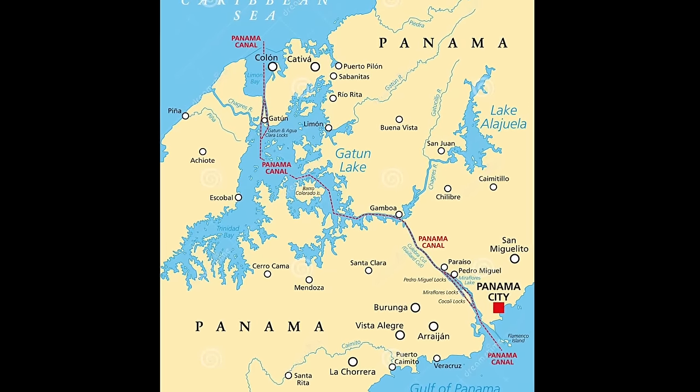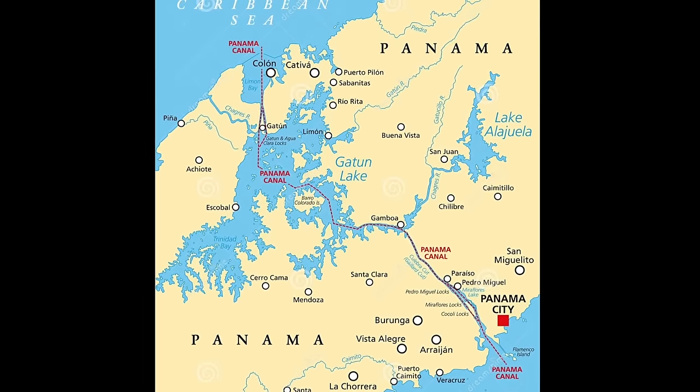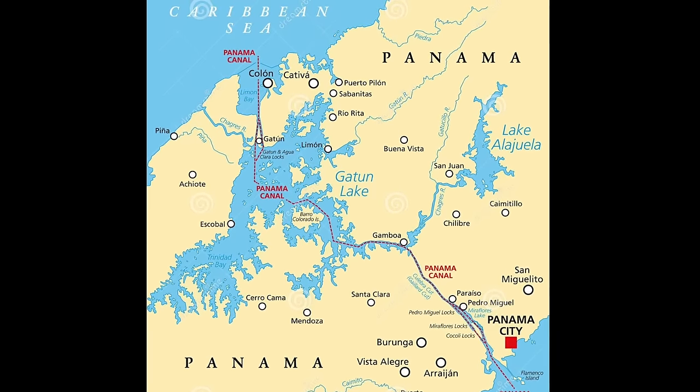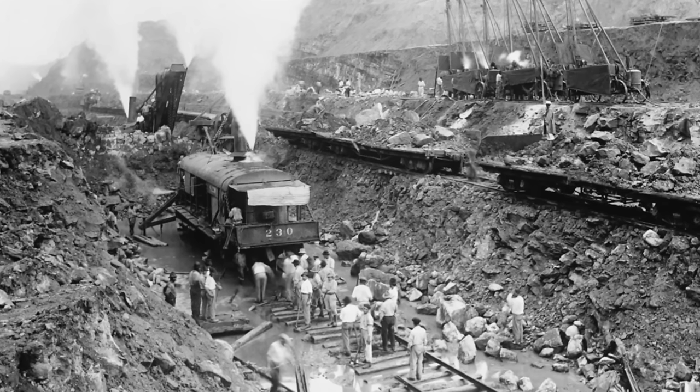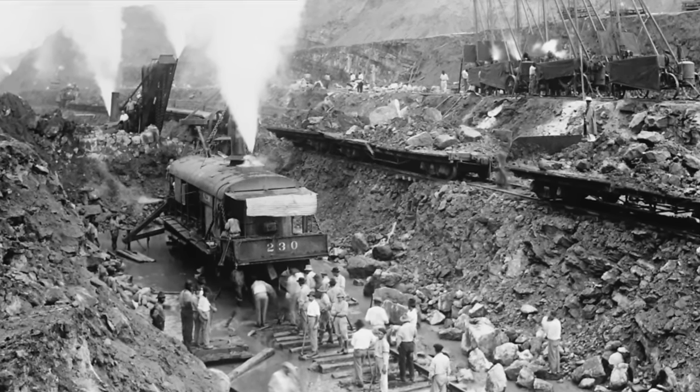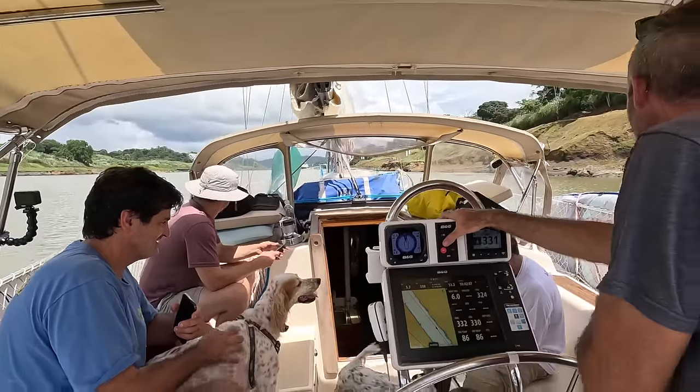As we motored through the canal, we couldn't help but reflect on the monstrous effort that was undertaken over 100 years ago in this very spot to cut a path through the continental divide, bringing a 360-foot mountain of rock down to 40 feet above sea level.